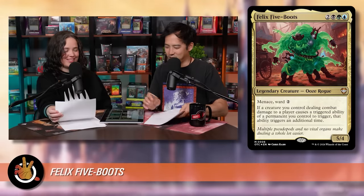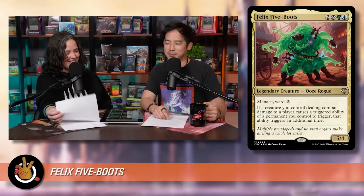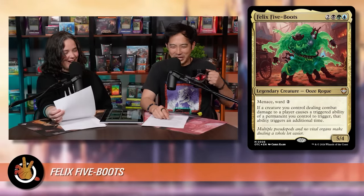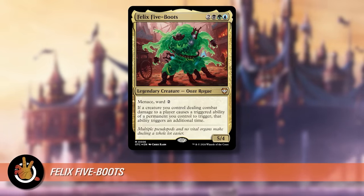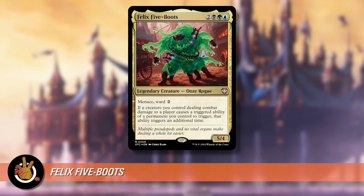Okay. This next one is my absolute favorite. His name was Felix Five Boots. You're going to say your absolute favorite like 3 times and then name a different card as your favorite card of the episode. Yeah, I am. But look at him. He's an ooze and he's wearing 5 boots. Yeah, this is really cute.